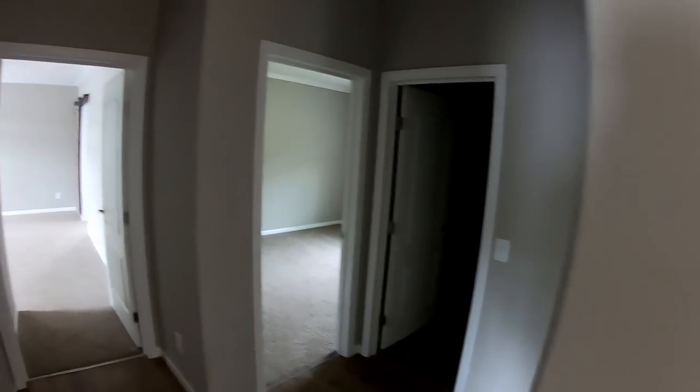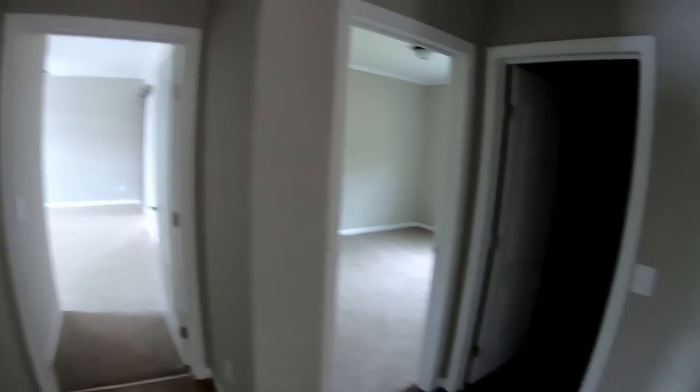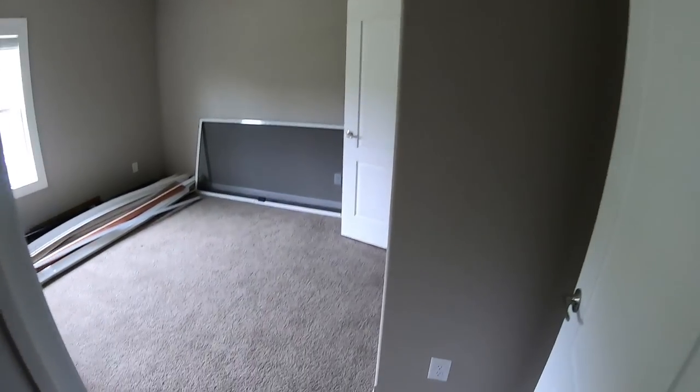I know that's always been one of my biggest complaints when looking at mobile homes, is, well, there's no place to put a deep freeze. So the master bedroom is going to be over here. Guest bath. Here is another bedroom right here. Let's take a look at it.